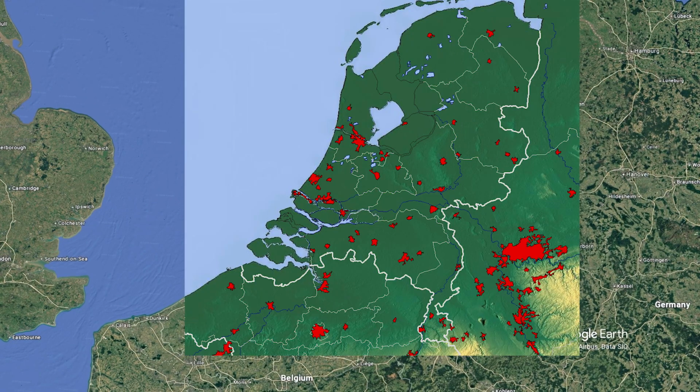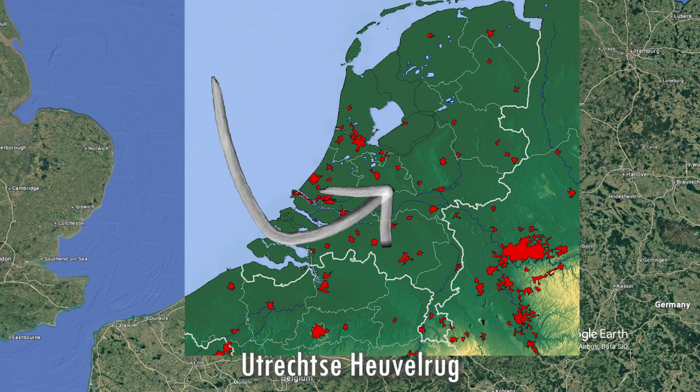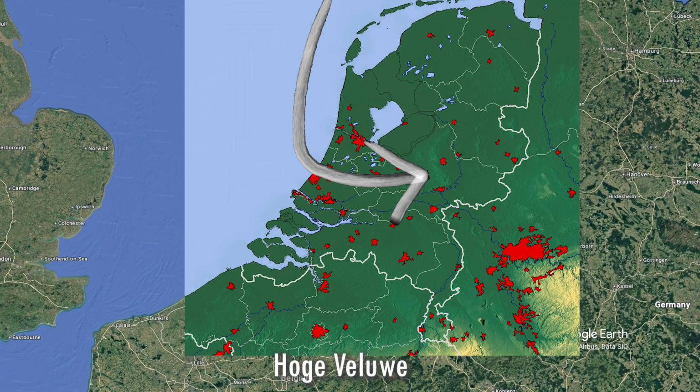You see it right here, this little mountain range, the Utrechtse Heuvelrug. A place lots of locals are proud of. This is really close to where I'm from. The tallest point is 69.2 meters. And this is the Hoge Veluwe, with the highest point being 110 meters. You might actually be safe here if the sea level rises.